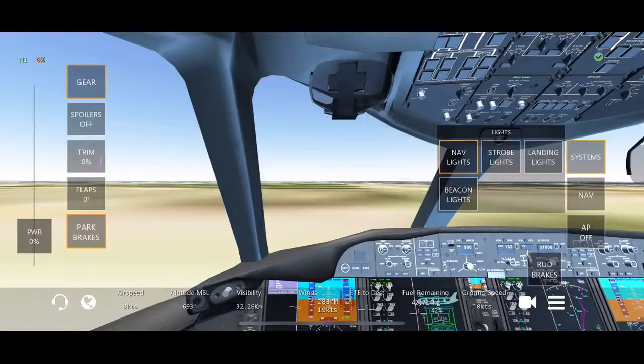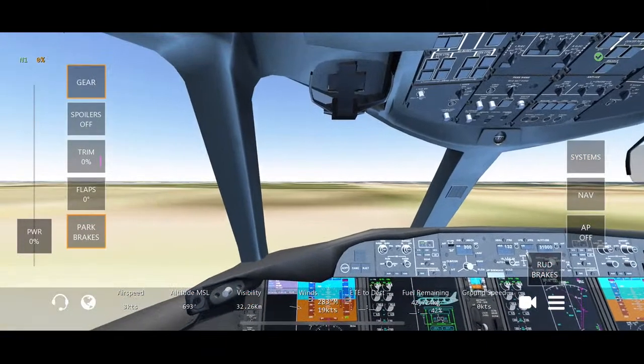Let's get our master switch and nav and beacon lights on, seatbelts, and listen to Captain Dennis, or First Officer Dennis.